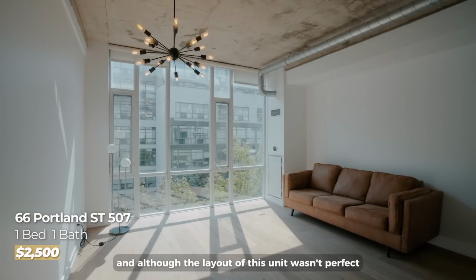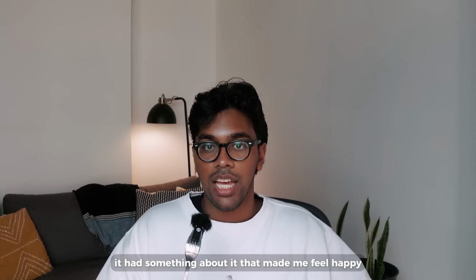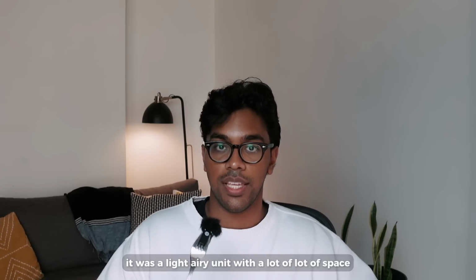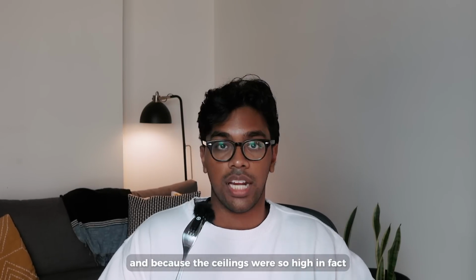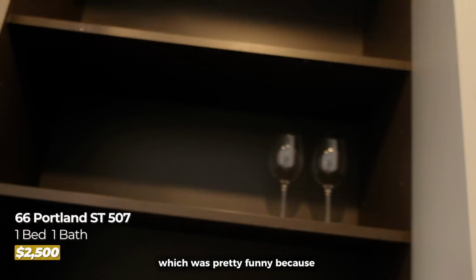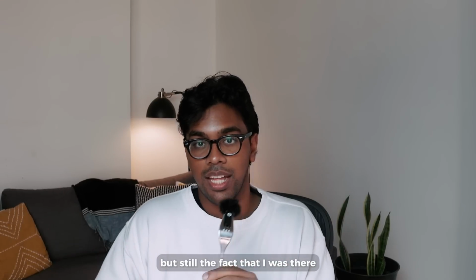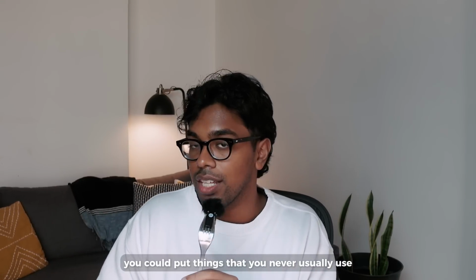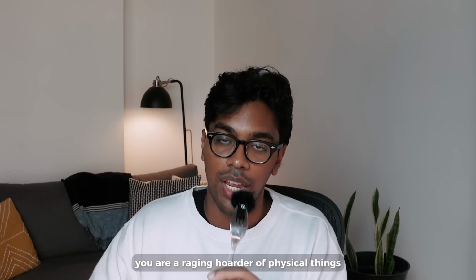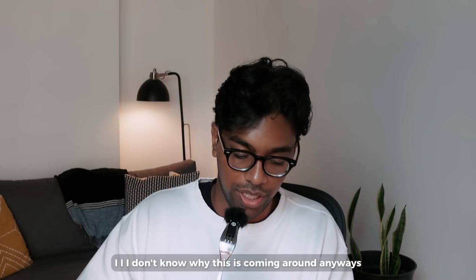And although the layout of this unit wasn't perfect, I think that it had something about it that made me feel happy. It was a light, airy unit with a lot of space, and because the ceilings were so high, in fact higher than the previous unit, the storage cabinets went all the way up to the ceiling, which was pretty funny because who is reaching there? Like, I'm 6'3" and I couldn't reach half the storage spaces, but still, the fact that it was there could mean that you could put things that you never usually use and forget about them, because that's who you are. You are a raging hoarder of physical things. I'm just projecting. Sorry, I don't know why this is becoming a rant.